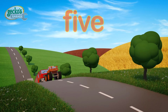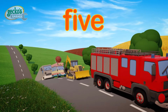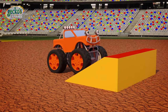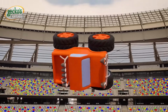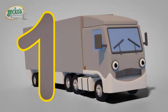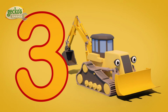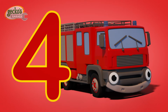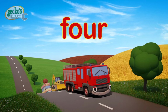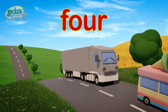Wahey! Five big trucks went driving one day, over the hill and far away. Max Monster Truck raced around the track, so only four big trucks came back. One, two, three, four.